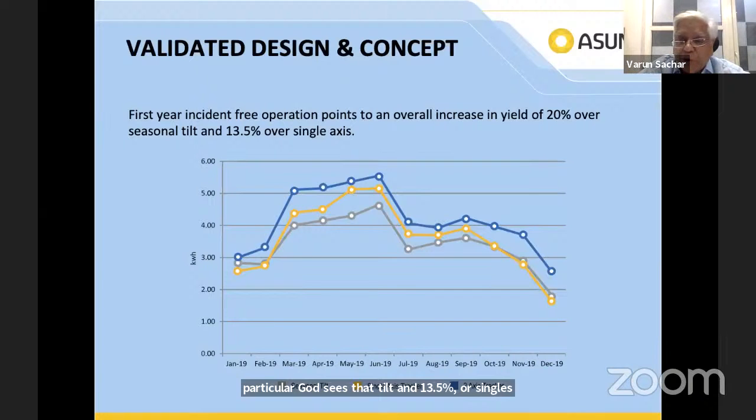Now this graph shows you, we did the data collection from 1st of January till 31st of December. And on a month-to-month basis, we have compiled this data which shows you that the yellow line is the single axis tracker, the gray is the fixed tilt. So the yellow line is going below the fixed tilt at least 3 times in a year. That is November, December, and January.